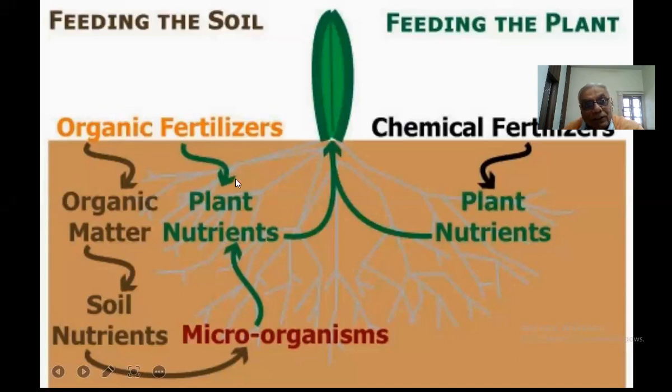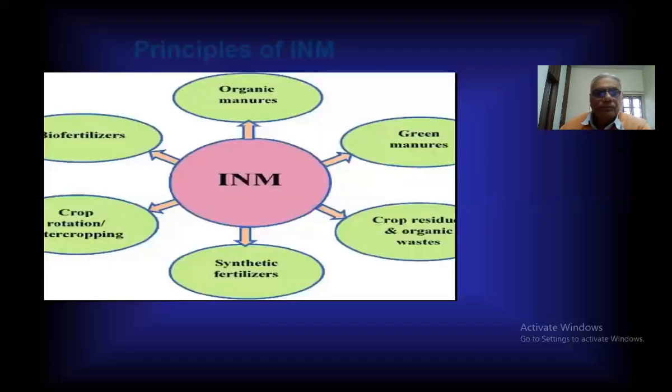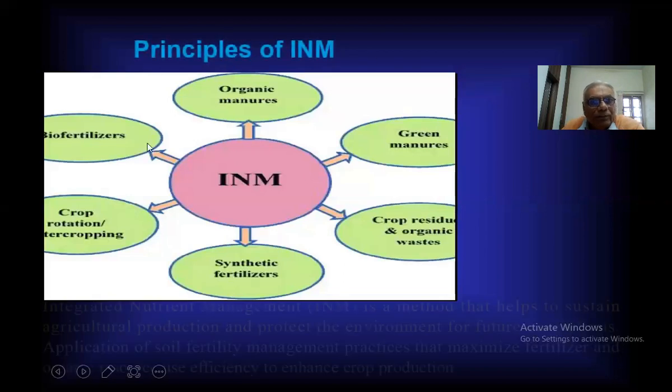So here you can see more availability of nutrients to the plant as compared to chemical fertilizers. Although organic fertilizer is slow as compared to chemical fertilizers, it works over a long time and will continuously supply the nutrients. Therefore, organic fertilizer is better than chemical fertilizer. But research reports that a combination of organic fertilizers and chemical fertilizers is best for achieving maximum crop production and quality. So this is the principle of integrated nutrient management.